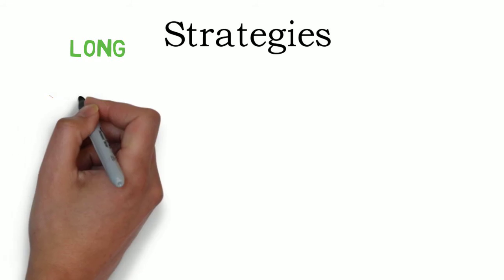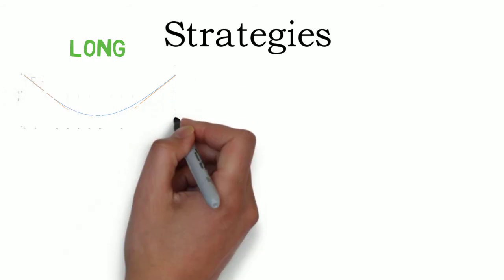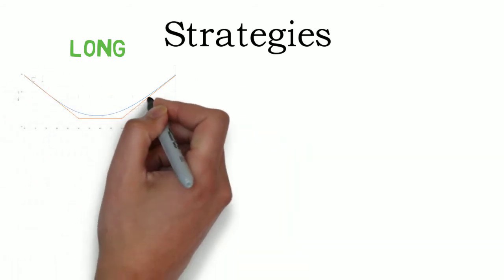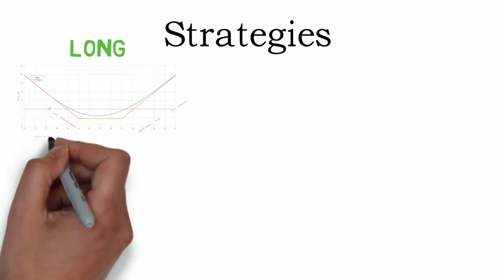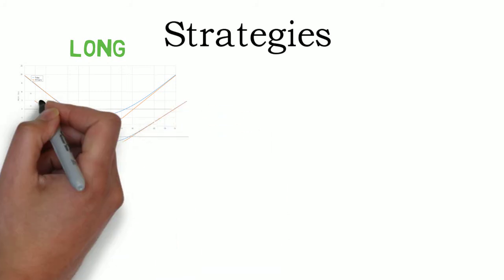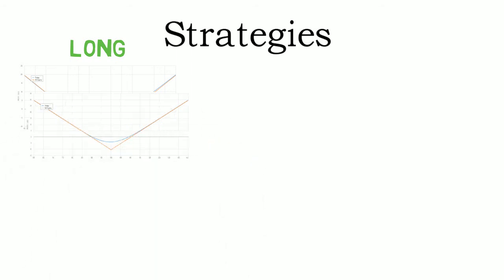First off are the overall long option strategies, and I will start with the long strangle. A long strangle consists of two long options, and just like other long strategies, it is defined risk and undefined profit. Furthermore, time decay works against a long strangle, and it is used for directional bets because it profits if the underlying price makes a big move in any direction. Next up is a long straddle. A long straddle is very similar to a long strangle and works very similar to it.